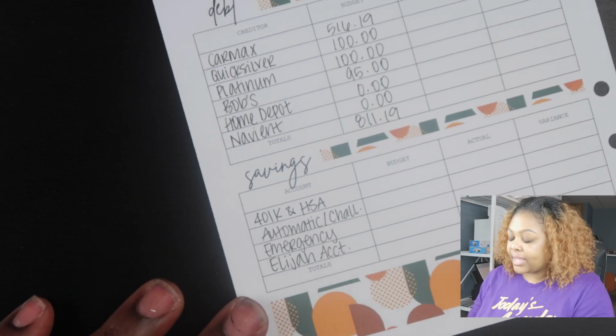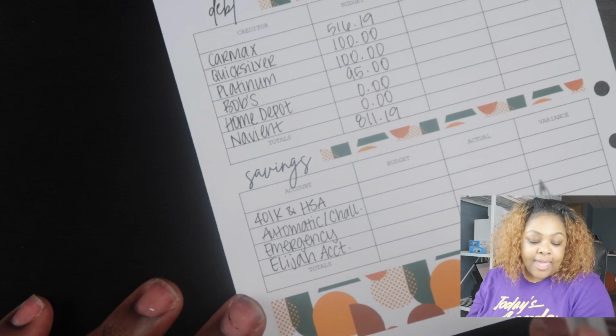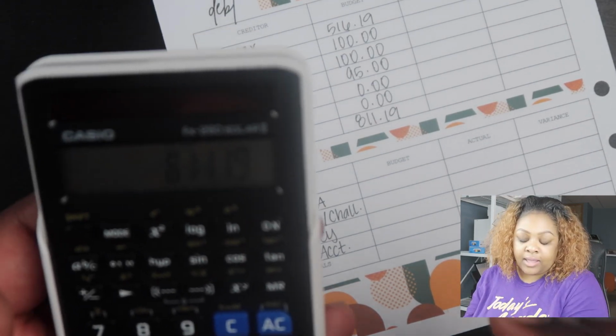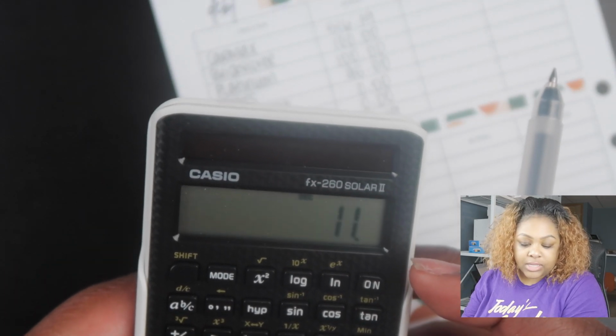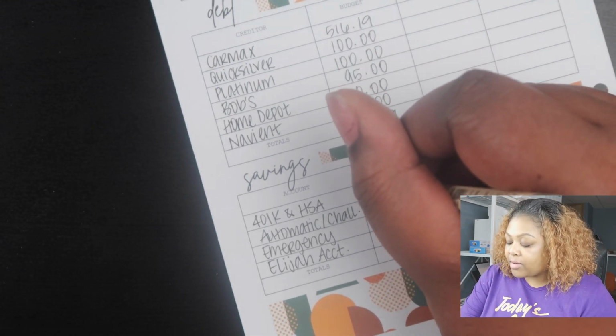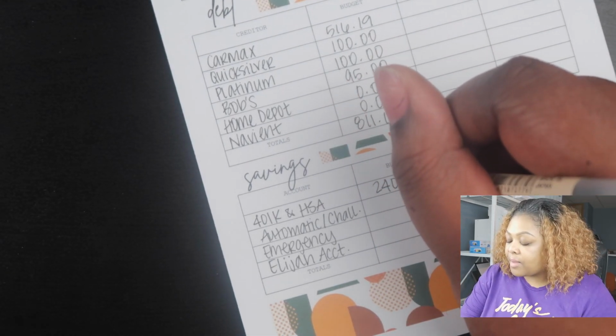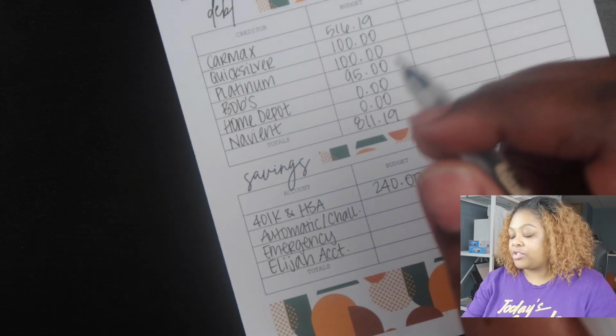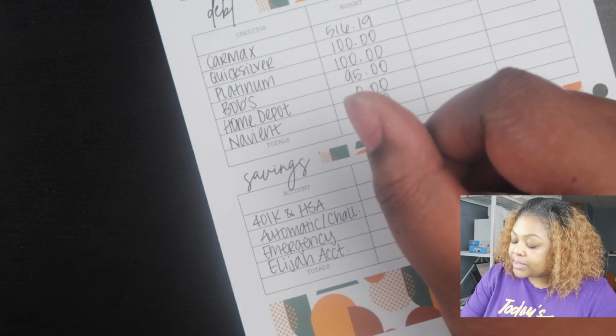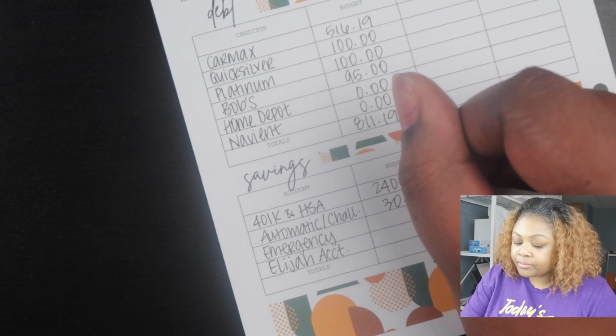So far, my 401k and HSA is a fixed amount every month. My 401k is $126, and then my HSA is $114, so that's $240. My automatic savings is $20, and then my savings challenge is only $10, so that's $30.